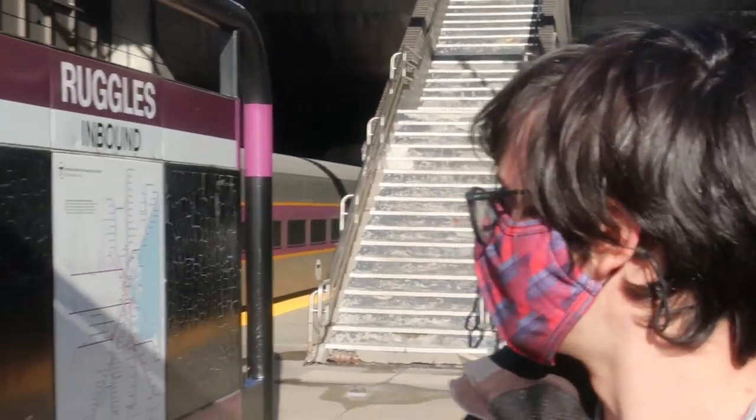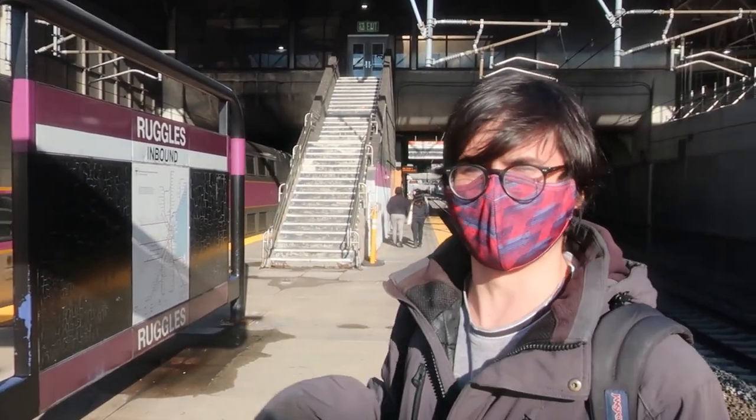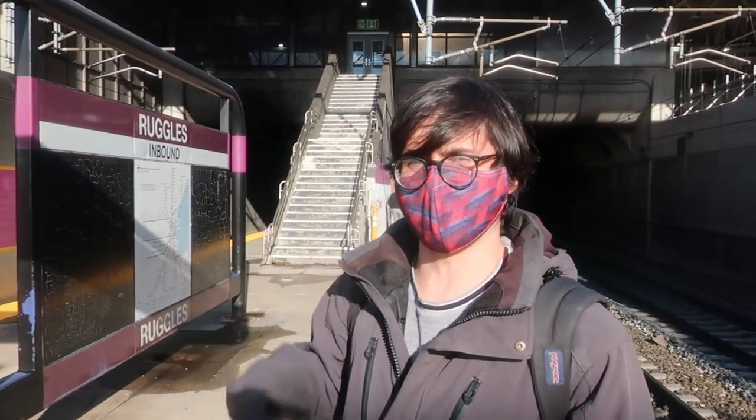Wow, there goes the train. We're here at Ruggles. This is our first stop on this Boston transit tour because the 28 bus has been made free and we're gonna go ride it for free.